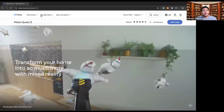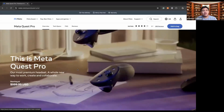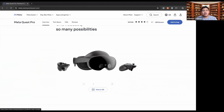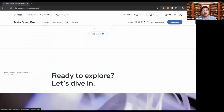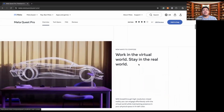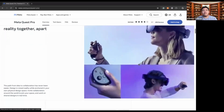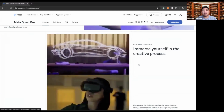Now moving on to the last MetaQuest, which is the MetaQuest Pro, the most advanced version of what they have right now. So one headset, many possibilities. What we can do is either view this in 3D to get a better look at it, or are you ready to dive in and explore? So work in the virtual world, stay in the real world. Essentially what you can do is collaborate with different people and work on different projects wherever you work, and it creates an immersive experience that you can utilize to envision your projects much better.